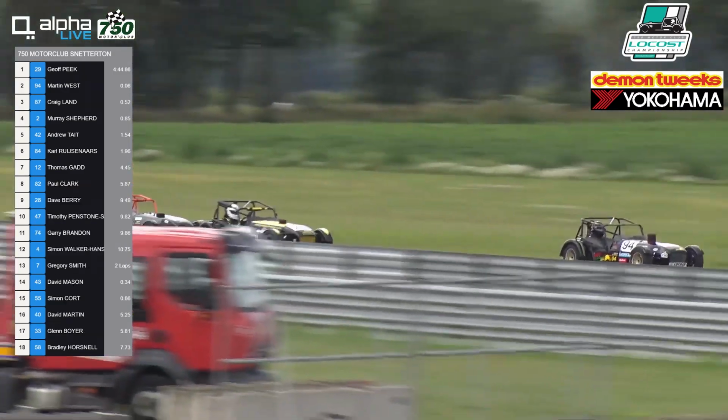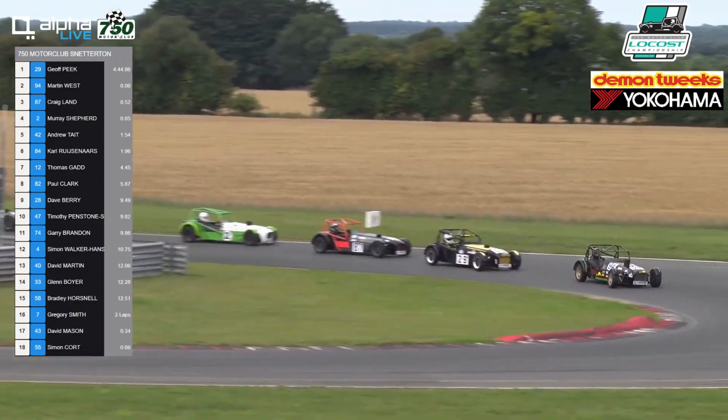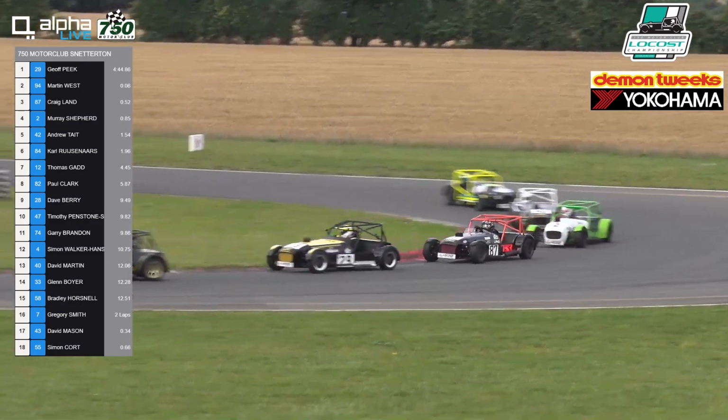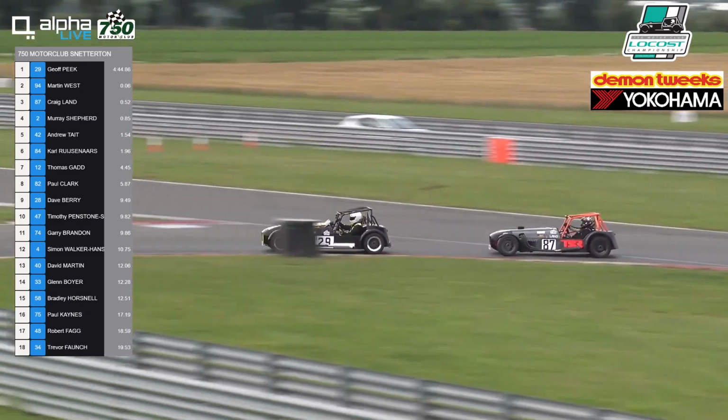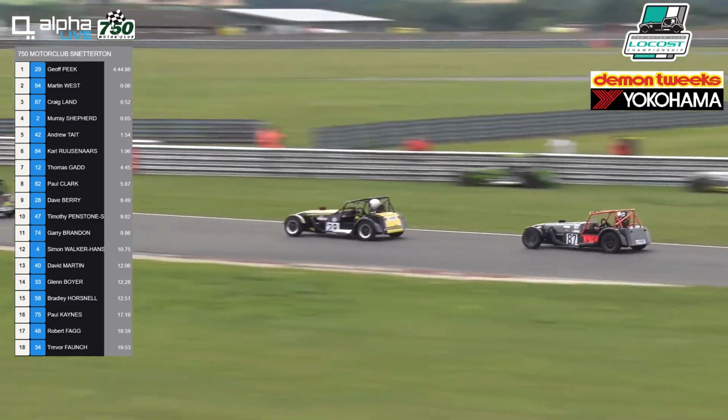Tim Penstone-Smith not finding these dry conditions too bad, Ian. He's got to the top 10, so I'm sure he'll be pleased with that. He's got Dave Berry and Gary Brandon around him, three very experienced drivers within the category. Yeah, and that's up from 17 on the grid, so that's a good performance.